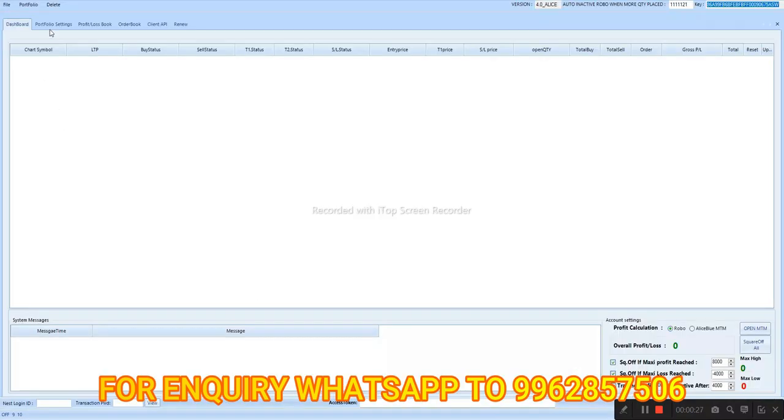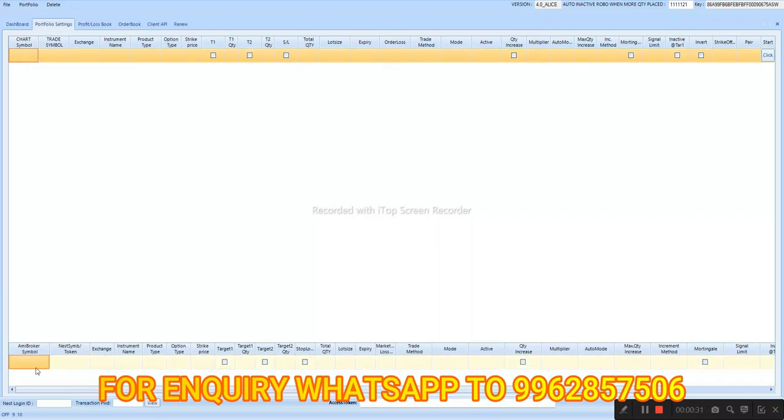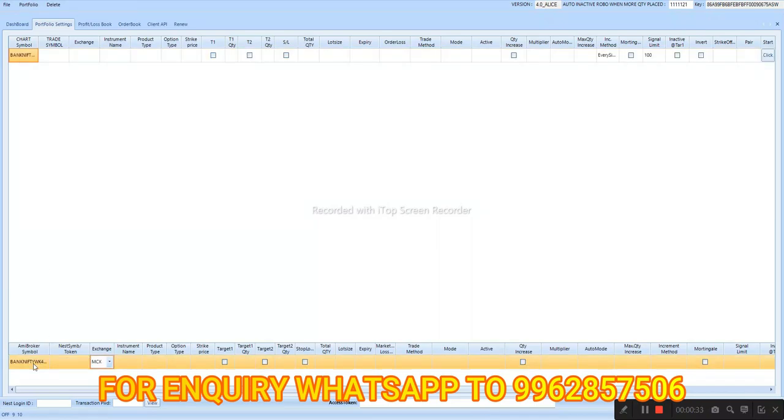Now we have to feed in Robo, in portfolio settings, add portfolio. Then we have to paste here below: exchange NFO, option index, product type is MIS, call option, number of lots are 80, lot size is 15, trade method is buy only, mode is normal, active, auto mode is always below, and single limit is 100. Same like this we have to add for put option.